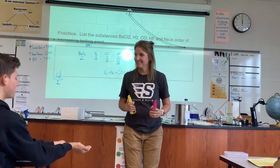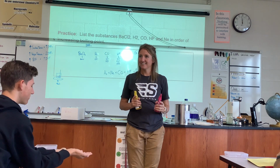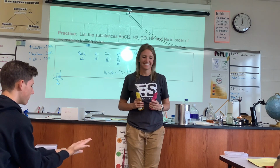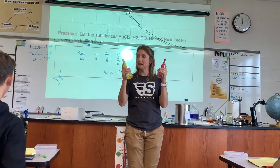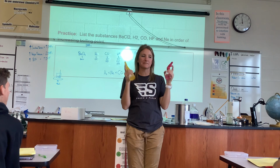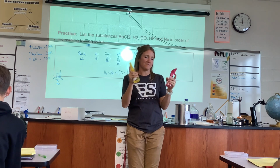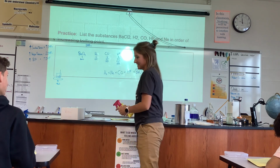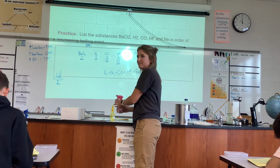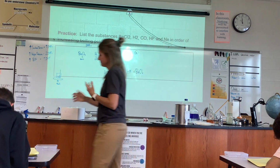Am I okay to wipe the pink stuff on my shirt? Yes. Which one's colder? It felt cold too. Yeah, they're in the right hands. Okay, so what claim can you make about the yellow substance and the pink substance based on your observations about their IMFs? Ready, set, go. Sorry, people at home, you don't get the experience. Yeah, do both, or just compare them.